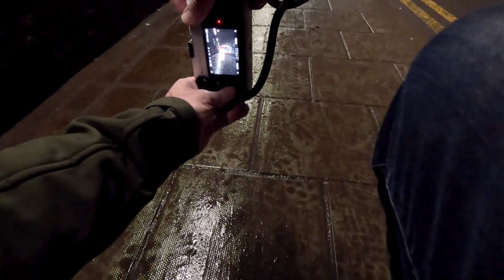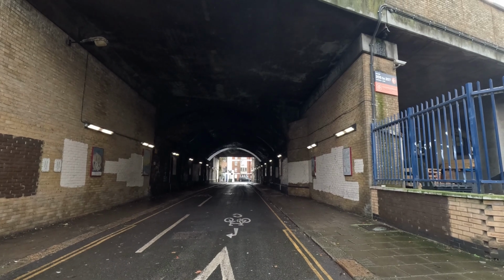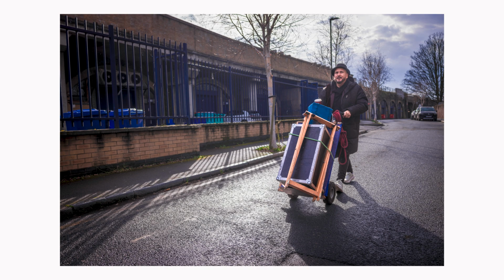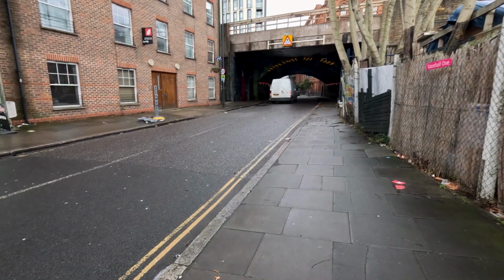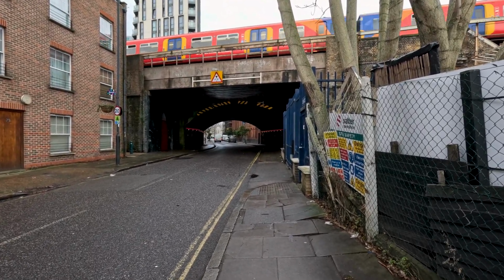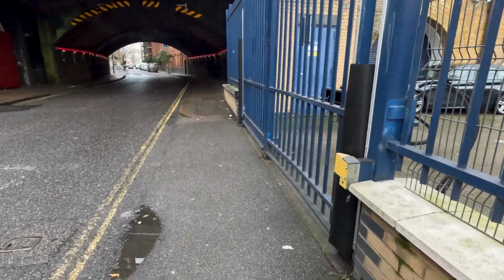Nice textures in the flagstones here. Maybe something looking back the other way. A few more buildings at the other end. Quite a lot of these tunnels underneath the railway line coming out of Waterloo heading south. A lot of people about. Heading down to the river, back under the railway.